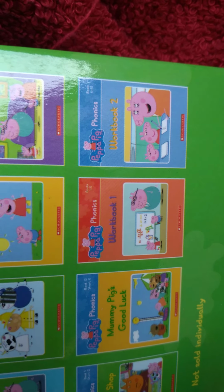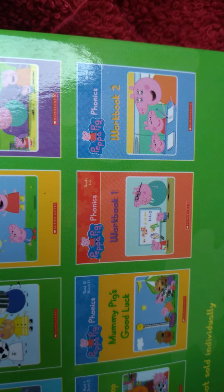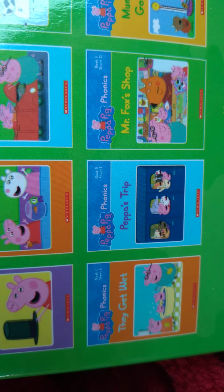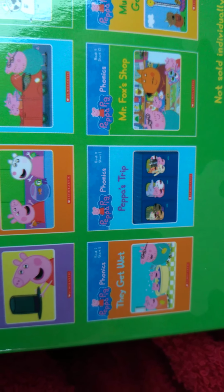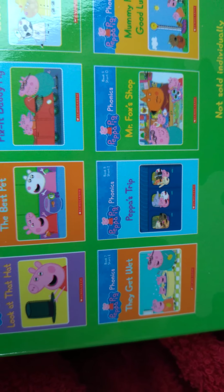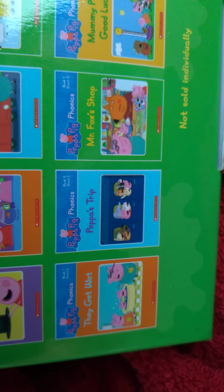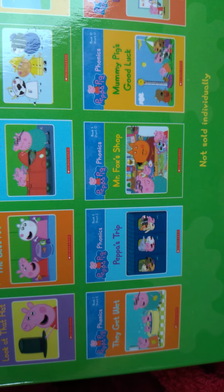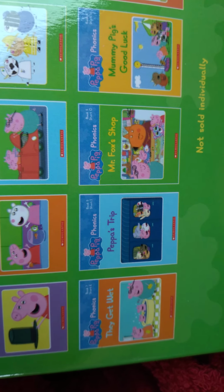Mommy Pig's good luck. A workbook, another workbook. Mr. Fox's shop. Peppa's trip. Peppa's trip, they get wet.